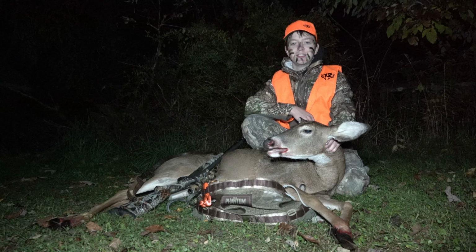Well, it turns out the shot was actually right, kind of where I thought, right in behind the shoulder. Definitely should have aimed in the shoulder, maybe in front of the shoulder. So first thing we did, got her tagged, gutted her, brought her in here and hosed her out, thus the water on the fur. But I am just thrilled. Big old doe, gonna have fresh venison.